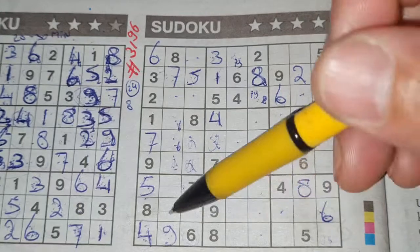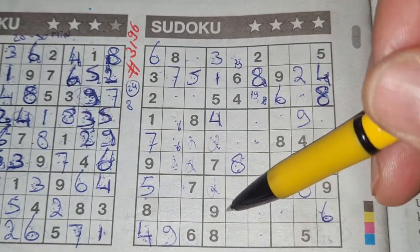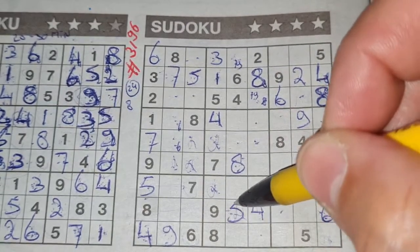So in the row between, the only two places for the 4 and a 5 should be in those two boxes as a pair. 4 and a 5, 4 and a 5. We see here 4, no 4 there. 4 should be here and a 5 goes there.